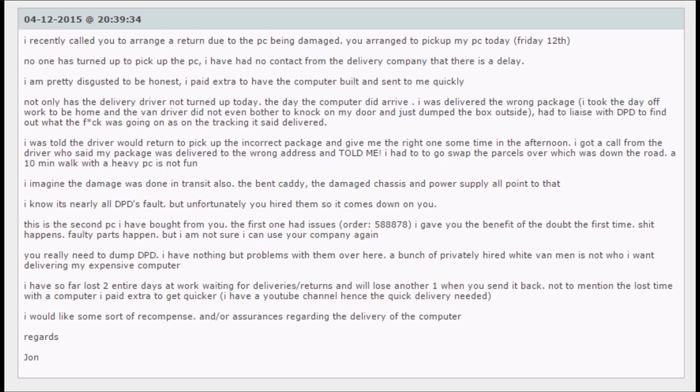No contact from the delivery company saying they couldn't make it, nothing, right? So in this email, I explained to them what happened the first time round, with the box just left outside my door and it being the wrong box and all that sort of stuff, and my thoughts on the whole process, which was, it's probably damage done in transit, the damaged chassis, the power supply, the caddy. And I said, I know it's nearly all DPD's fault, but unfortunately you hired them, so it comes down on you. They're contracted by PC Specialist, so it's on them. Stuff happens, right?